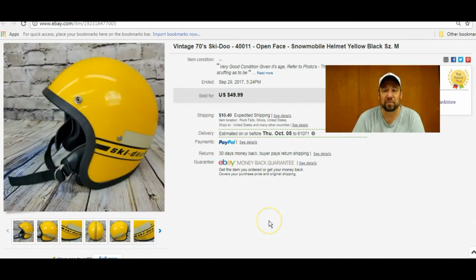This went for 50 bucks plus $10 shipping. And I don't think I paid more than $5 for this helmet. So it was just one of those out of the comfort zone items that I picked up. I just thought it was a neat item. It was priced where I like it, and so I jumped on it.